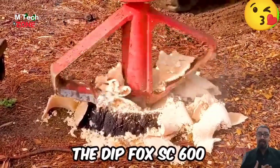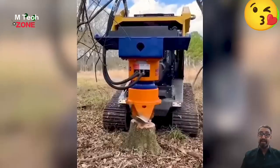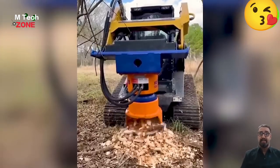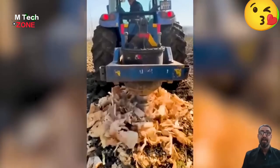The Dip Fox SC600 is a machine series specialized in processing tree stumps after logging. It features multiple rotating blades that can easily be replaced and removed swiftly.